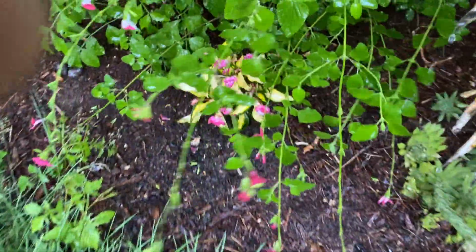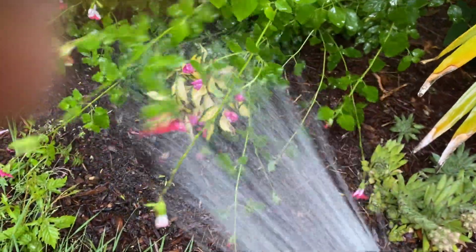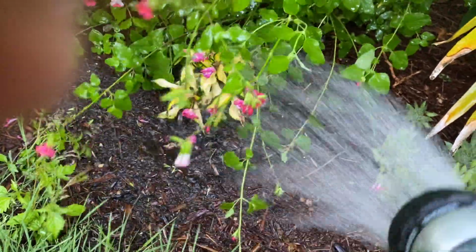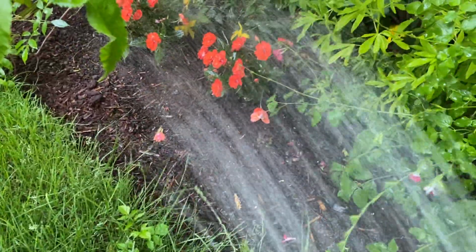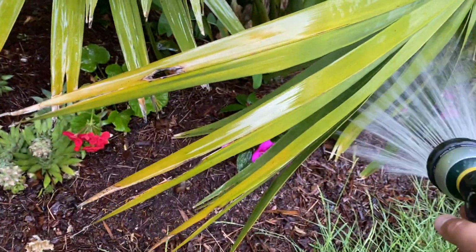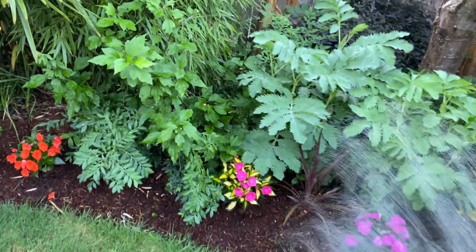You can see this sun patience here got fried today, so I just put the water on him for a while and try and make sure that overnight they are able to uptake enough water. I mean, the flower's a little fried. These ones here always get fried because it's such a hot spot, but I don't know how you can really get away with not watering.